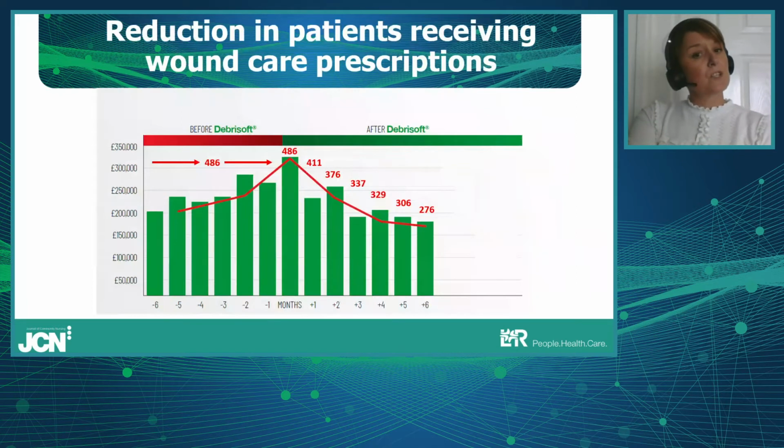There was also a reduction in patients receiving wound care prescriptions. This table highlights that the number of patients who received a wound care prescription in each month fell steadily post-introduction of Debrisoft, from 411 in the first month to 376 in the second month and 276 by the 6 months after the initial initiation of Debrisoft, which is a decrease of 43%, or 210 patients no longer requiring a wound care prescription.